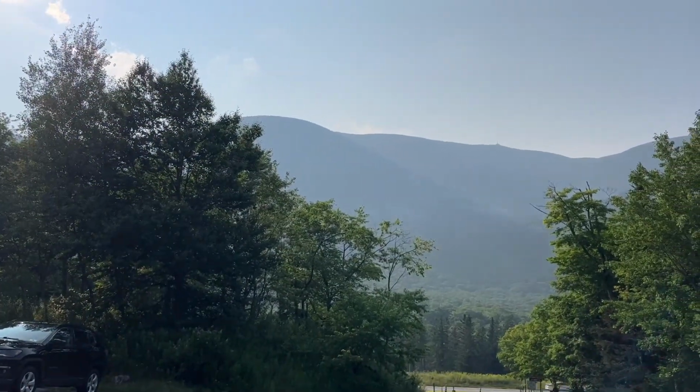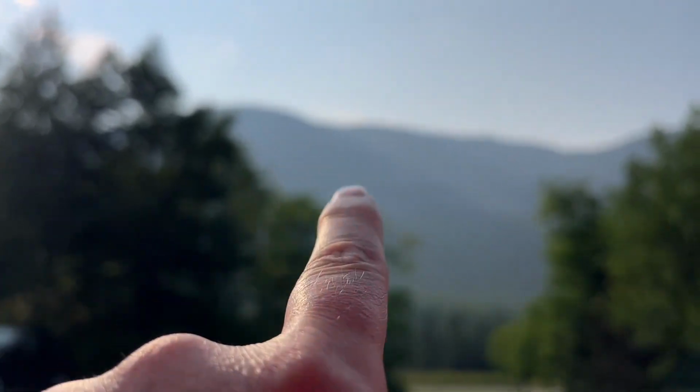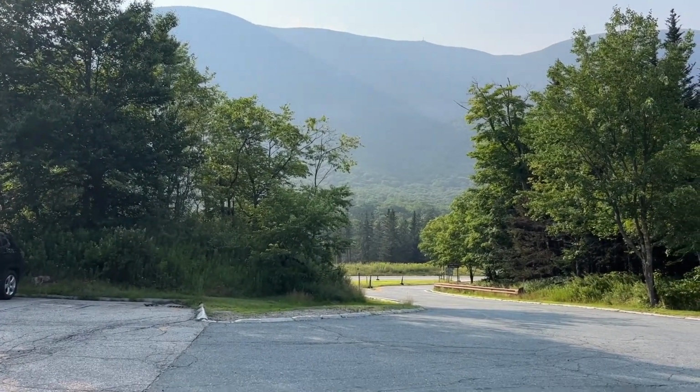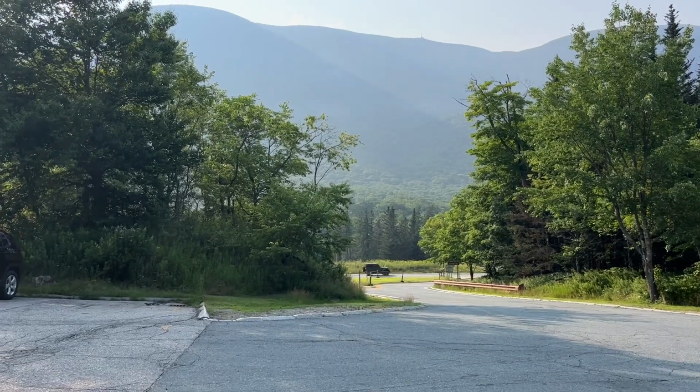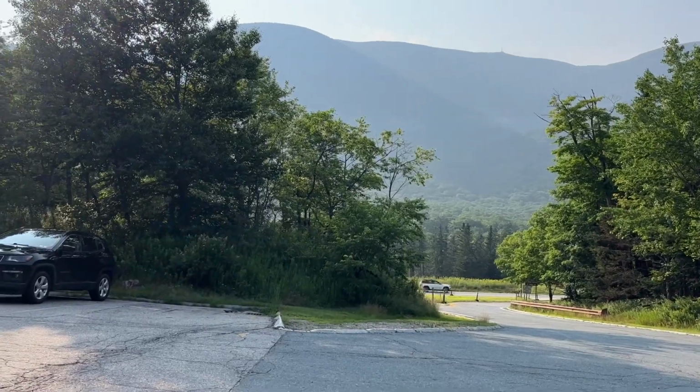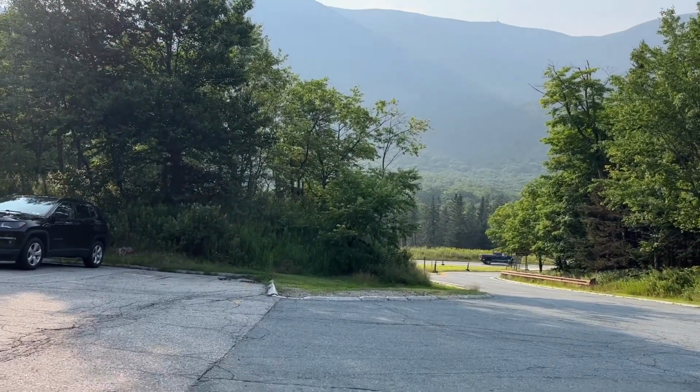We just finished our hike. We came down lastly off of there, and now we're in the parking lot. It was a 16-mile day. I think we did it in about 9 hours. We are tired and done and ready for it.